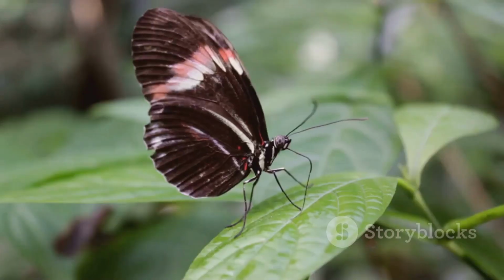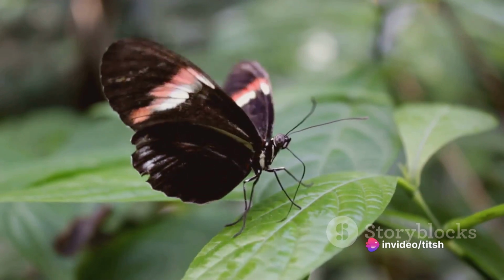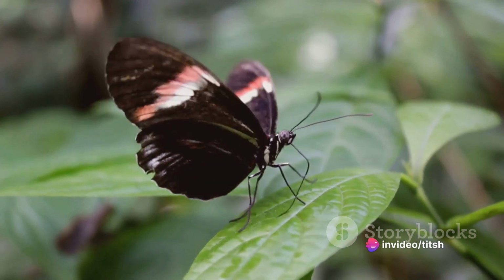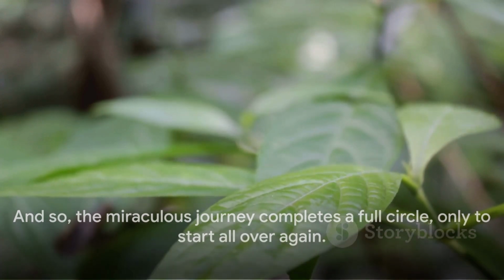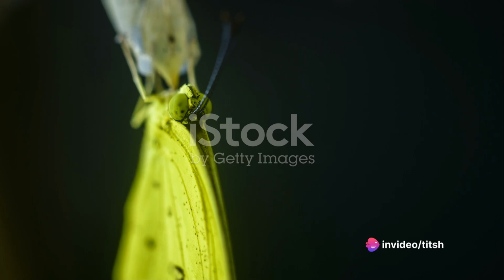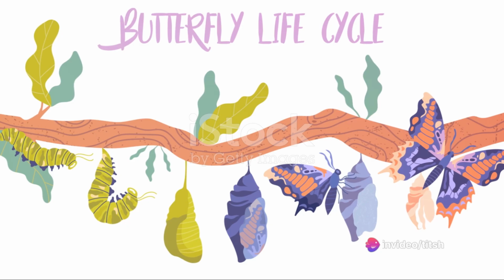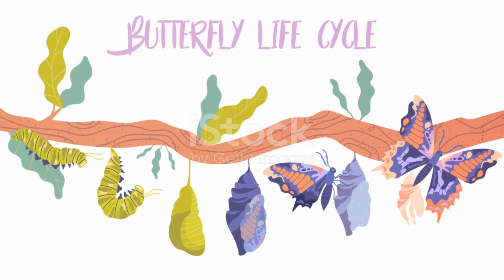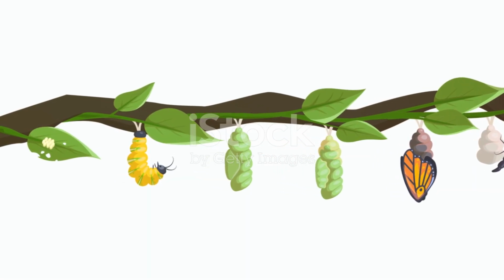The butterfly, once a humble caterpillar, has not only transformed itself, but also carries the future of its kind on its delicate wings. And so, the miraculous journey completes a full circle, only to start all over again. So, that's how a tiny egg turns into a beautiful butterfly. A journey that unfolds like a storybook, carrying the magic of transformation. From an inconspicuous egg to a munching caterpillar, then a quiet chrysalis, and finally the stunning butterfly.